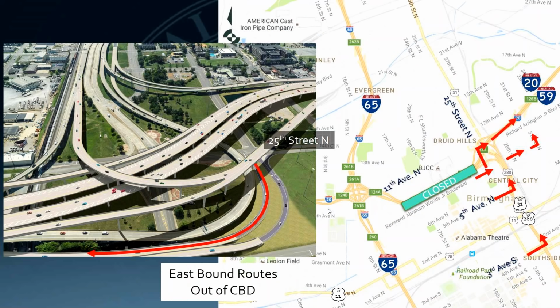This is a view of the exit ramp to get out of downtown Birmingham on 25th Street. So you can utilize it also to maneuver to get out of the city to continue 59 northbound or 20 east.